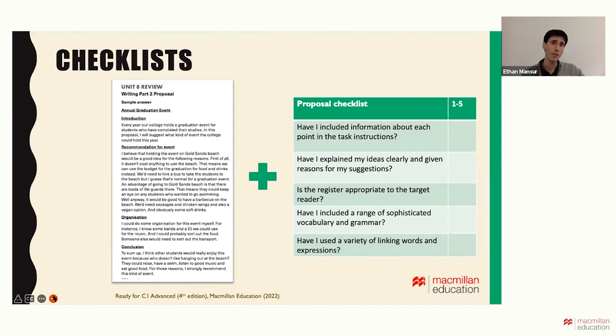And you can also download this very easily from the Teachers Resource Center, which is an online area with lots of really interesting and useful exam preparation material, extra things. You can get them to do this in pairs, discussing how they would mark this sample answer. And then you can talk about it as a class and ask, what were some examples of the appropriate register here? So we're talking about a proposal, so it has to be relatively formal, that kind of thing.